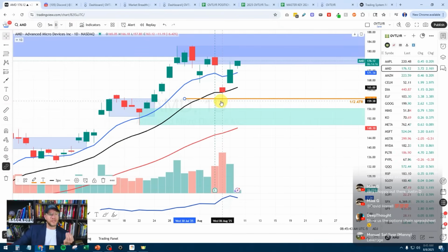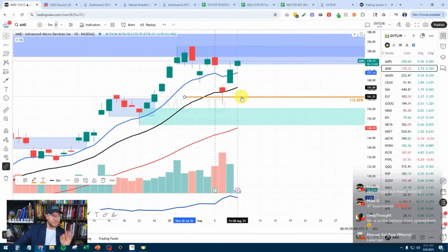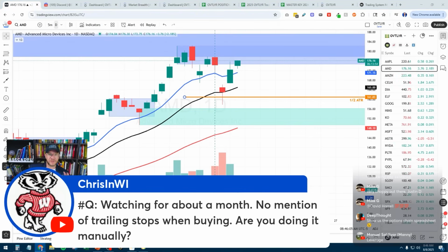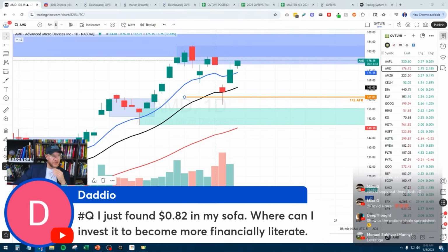So I only transact at the end of the day if it is below my moving average. Let's say right here, if it closed below my stop point, then I'm out. And if it goes up, it goes up. But I'm never going to let it take me out midday on a candle wick. Never. So that's a great question. I have been burned so many times on stupid candle wicks that meant nothing that I only transact at the end of the day, manually.